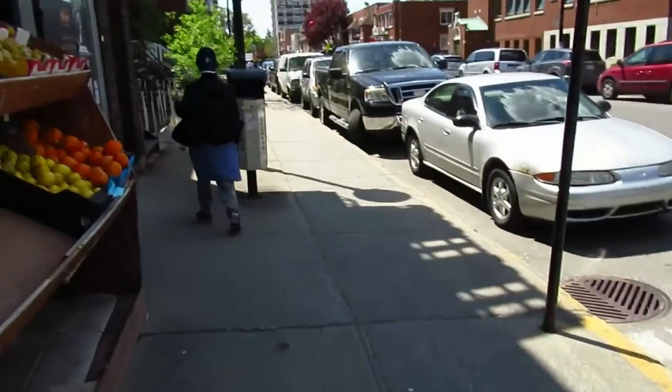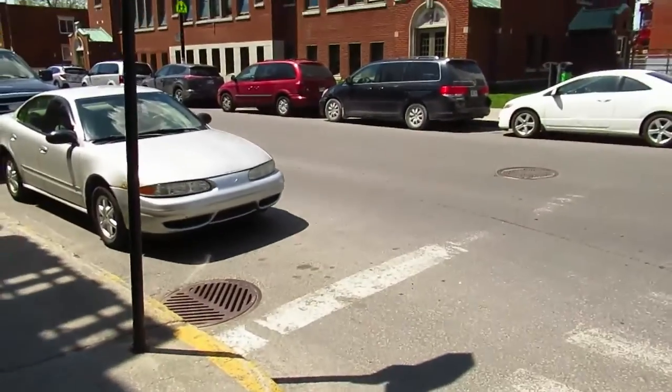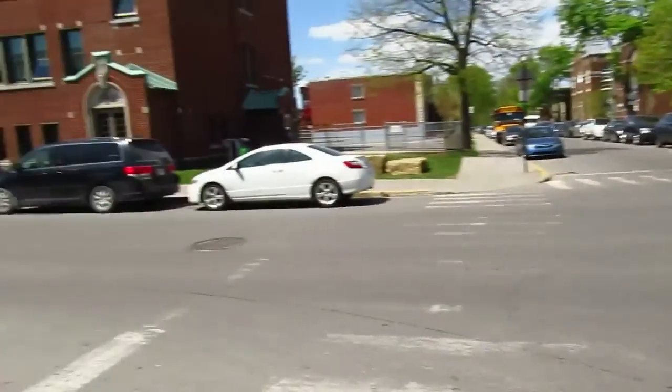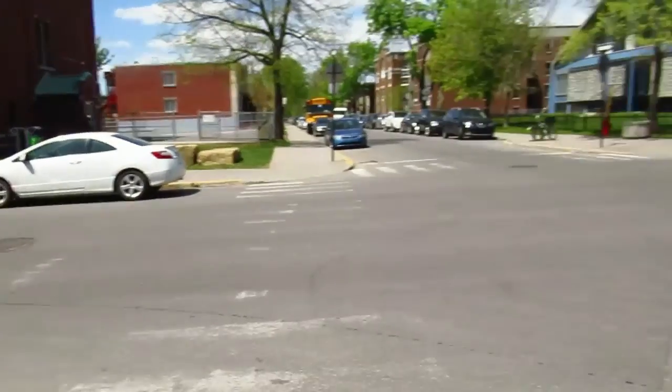And these old Oldsmobile Aleros, they really catch my eye, these cars, more than ever, actually, even though that one's a little rusted. God, you know, that's how boring cars have become, when I'm looking at a 15, 16, 17-year-old Oldsmobile Alero.